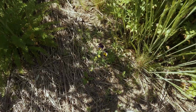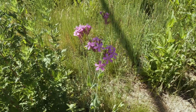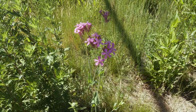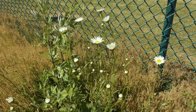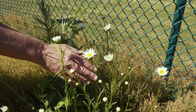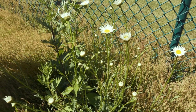This is Johnny Jump Up, it's called. And this is fireweed. That's a native plant. There used to be fields of that in this country, but most of it's been pulled up for development. They look like oxeye daisies that we're going to add more to. You see these on the side of the road a lot. They're wildflowers. Pollinators love them.